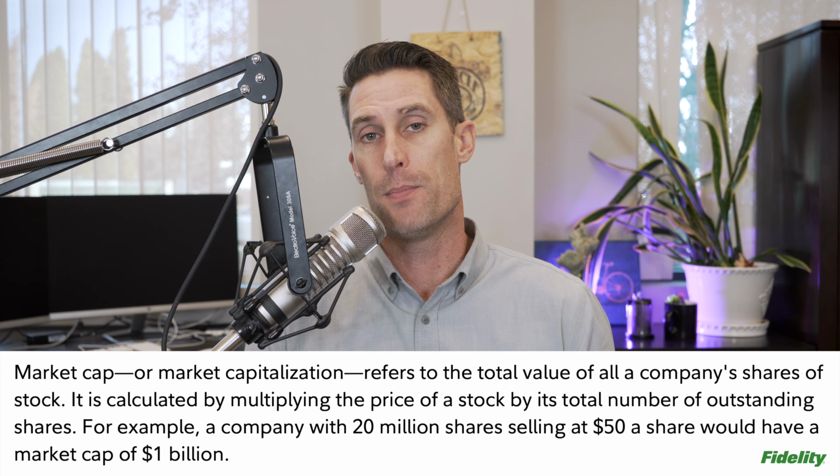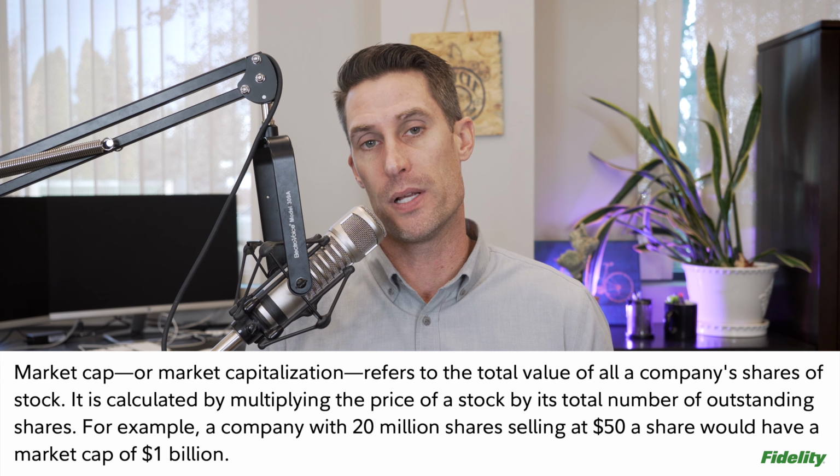But here's the thing. That's why we're looking at U.S. large cap, U.S. mid cap, and U.S. small cap. And what does that mean? Large cap, large capital, huge corporations: Meta, Microsoft, Apple, Tesla, you got it. Mid cap, medium-sized companies. Small cap, smaller-sized companies. And then, of course, international. So there you go. We're looking at those categories.